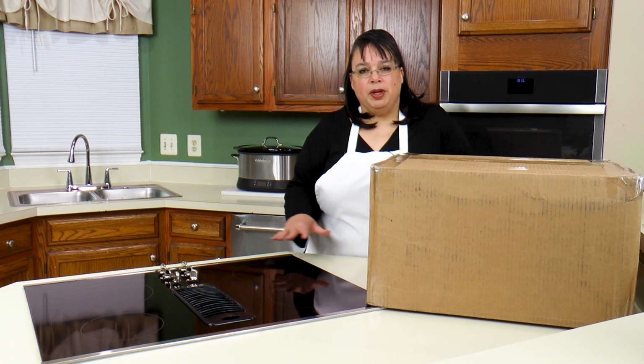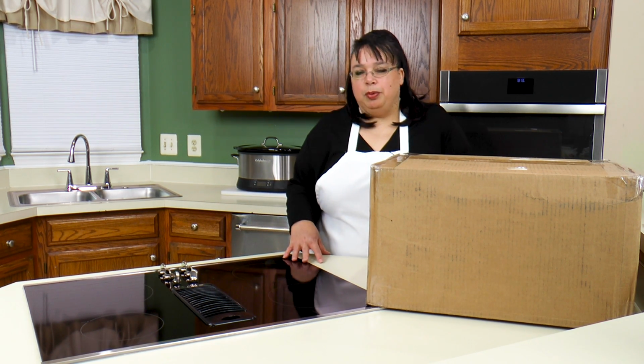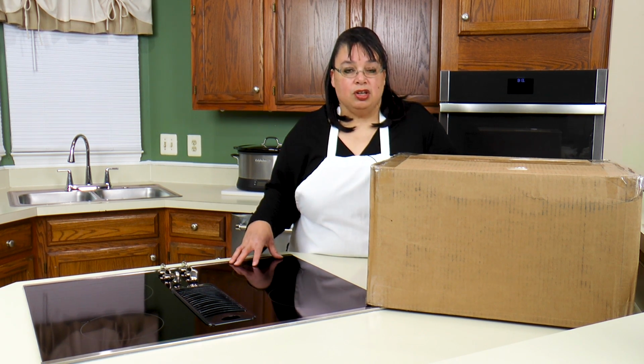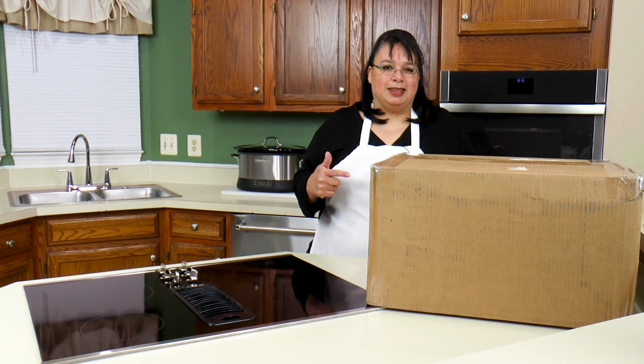It's triple seasoned. So there are so many things about the Blacklock line that people who are new to cast iron, or haven't used their cast iron a lot because of the maintenance, that the Blacklock line solves. Not only is it a little bit lighter, but it's triple seasoned, so it's a lot easier to take care of. So I'm ready to get this box open.